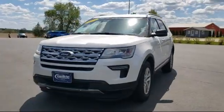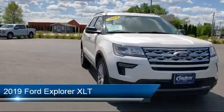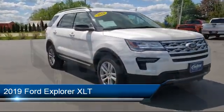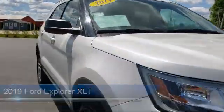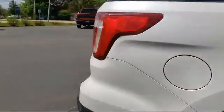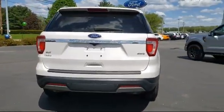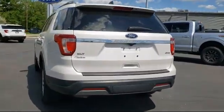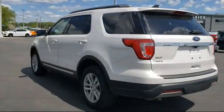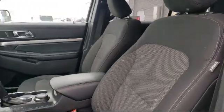And here's a look at another one of our great vehicles in inventory. It comes equipped with fully automatic headlights, third row seating, roof rack, rear view camera, dual front side impact airbags, heated door mirrors, parking sensors, Sirius XM satellite radio, keyless entry, split fold down rear seat, and has less than 35,000 miles on the odometer.